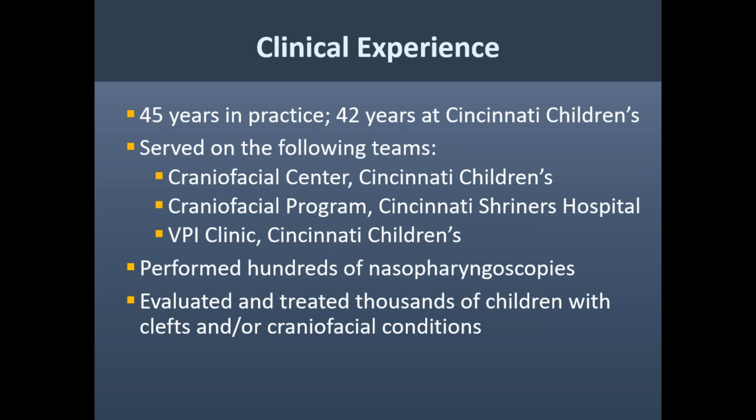That makes me really old. I realize that, but I'm still really passionate about this area, and I'm still working, seeing patients. Of those 45 years, I've worked 42 years at Cincinnati Children's, and of those 42 years, about 40 of them were focused on primarily kids with clefts and craniofacial conditions and VPI. During those years, I've served on the craniofacial team through the Craniofacial Center at Cincinnati Children's. I've also served the craniofacial program at Cincinnati Shriners Hospital, which is actually right across the street. And the difference between the two programs is that the Shriners Hospital provides all care for free, and those kids come from all over the country. So I can see the results of surgeries from surgeons all over the country, and that's been a really good learning experience for me.